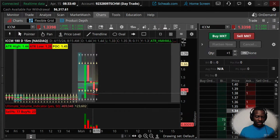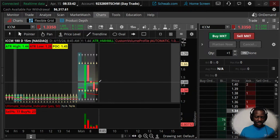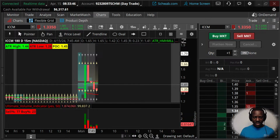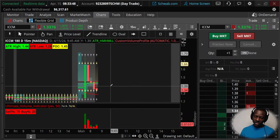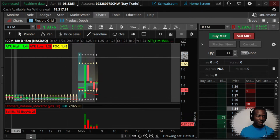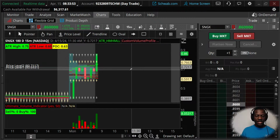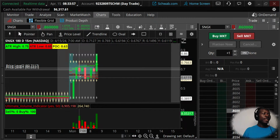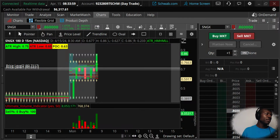ICCM came and tapped the ATR high there, but that does not mean that it is done. I would say it's still got a couple of keywords in there to play out. But right now, SNGX, now that it's halted, eyes will probably come over here. It's up 122%, so it should be coming on my scans as well soon. We'll see what happens there.